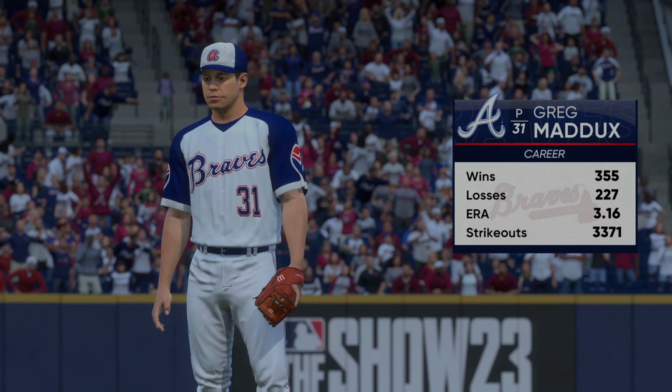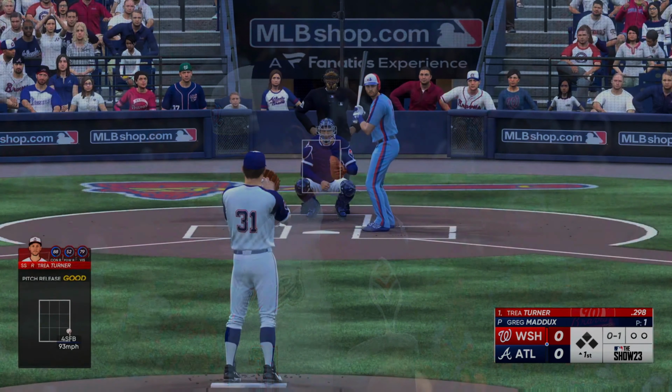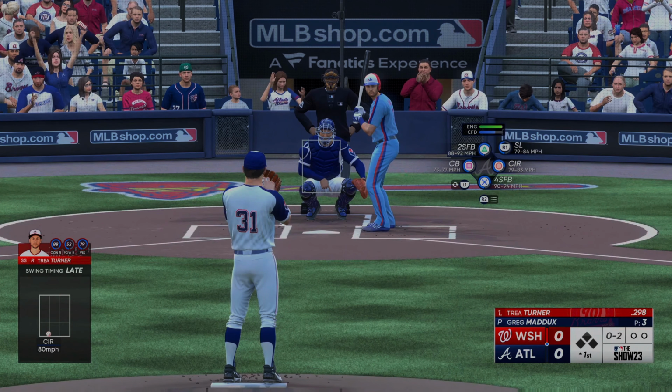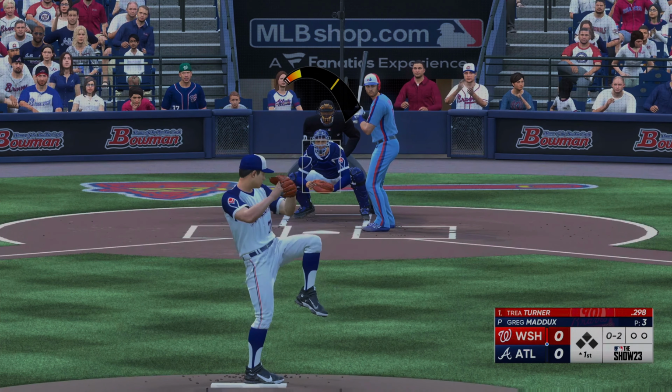Trey Turner stands in now and watches strike 1. First pitch, 7 o'clock. That's a strike, and the count is 0-2. The wind and the pitch. That's to third. Throws to first. 1 out in the top of the first. As we take a look at the Nationals lineup.